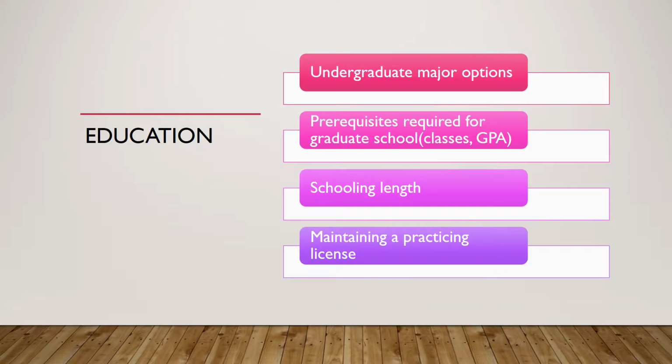This is one of my favorite slides, the education part of becoming a dental hygienist. It is advised that students major in health sciences or biomedical sciences in their undergraduate studies because this really helps to cater for all the science prerequisite courses for hygiene school. It is also advised to maintain a 3.3 GPA or higher to enhance your chances of getting admitted into hygiene school. Dental hygiene school is a master's program which is about 2 to 3 years depending on your institution.